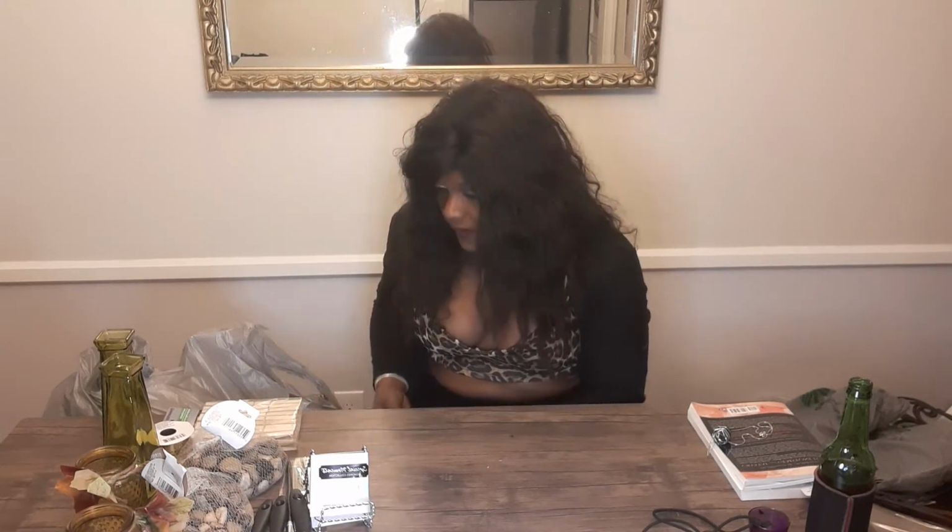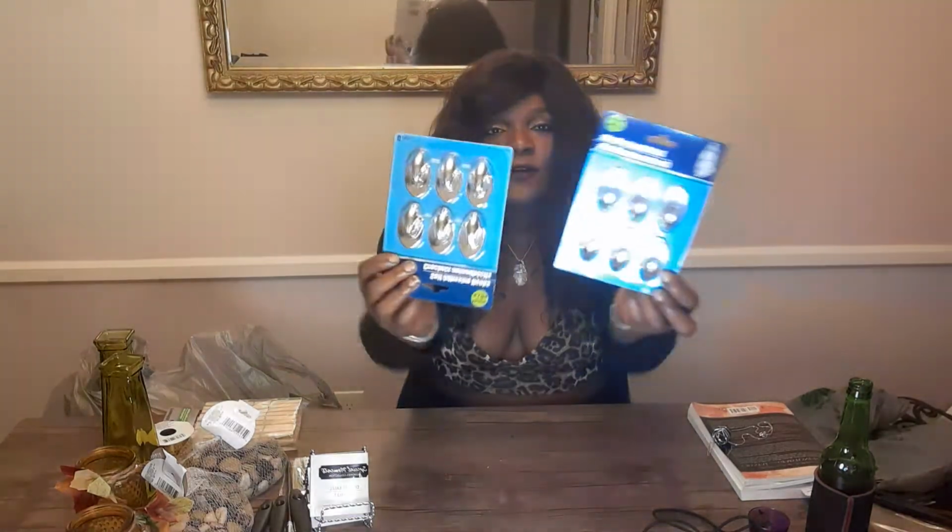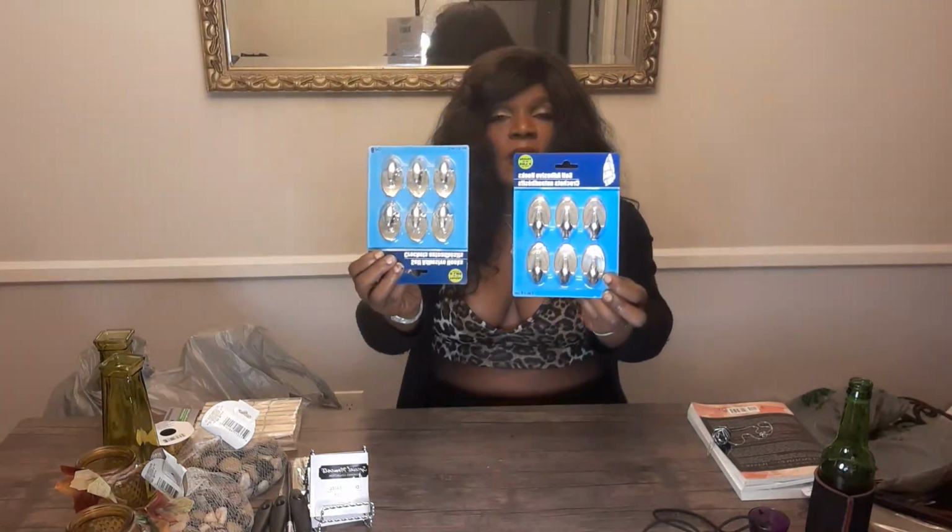Another thing I got, this came out of the hardware section, like the paintbrushes did, were these self-adhesive hooks. They're silver. For my business and for my vendor table and display, I wanted a lot of naturals, so I wanted to use golds, browns, silvers, tans, just nature type colors.